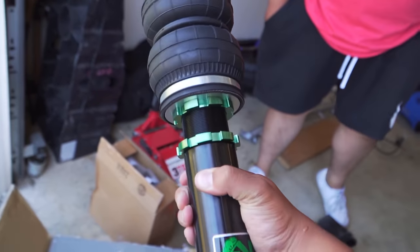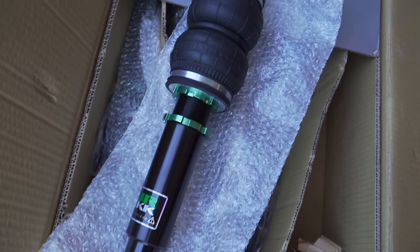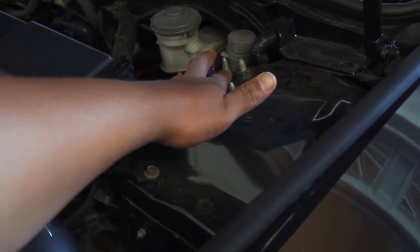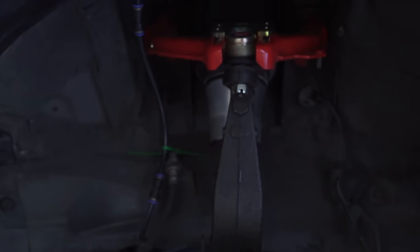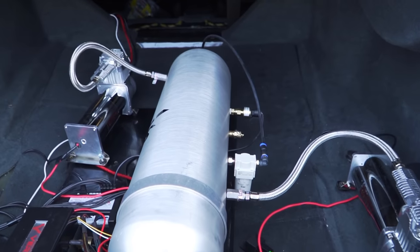Got the slim bags in the front to clear the bigger wheels. Top strut bar. Pull that off, guys, so you have access to top hat bolts. The old airline, all the fittings we put onto it. Dude, that could have busted any time, honestly. Oh, it could have. Yeah. I just didn't want to redo the whole entire line, so I just put those on there.